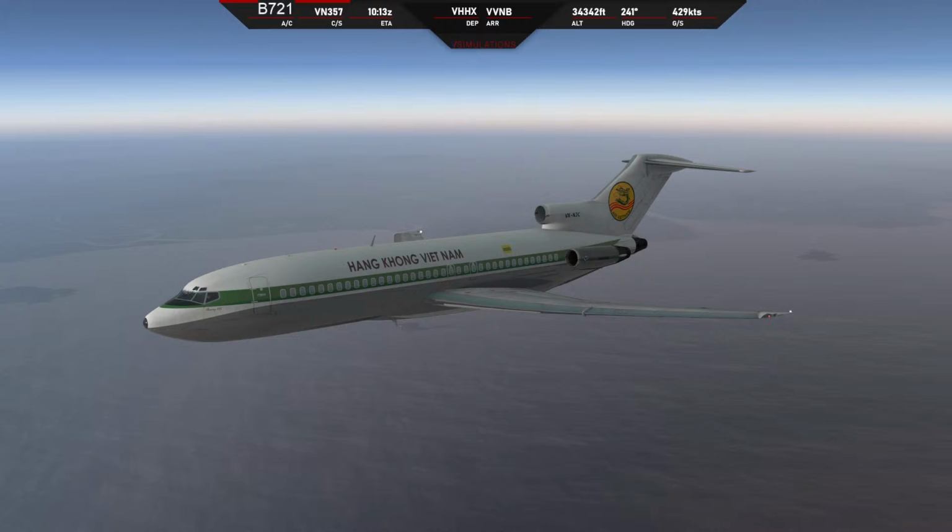Where can I get this livery? I had to search quite a bit for it. Let me see if I can get a link for you. There was really not much as far as Vietnam Airlines on the forums. Let me see. Vietnam 727. I think this is the one here. This aircraft was actually hijacked and crashed, which is a fun fact. Here's a link to the livery if you would like it.